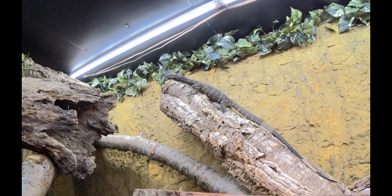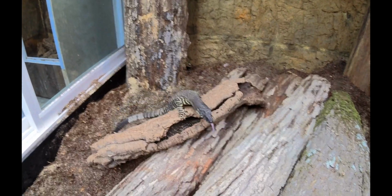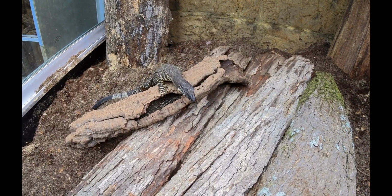So they're just getting an idea of their surroundings. They're very nervous right now. You can see the female is up high. That's where they feel comfortable. I'm assuming the male doesn't even feel comfortable enough right now to climb. He's just really hanging on to his log that he's familiar with. He's venturing out now. He's kind of climbing this log.